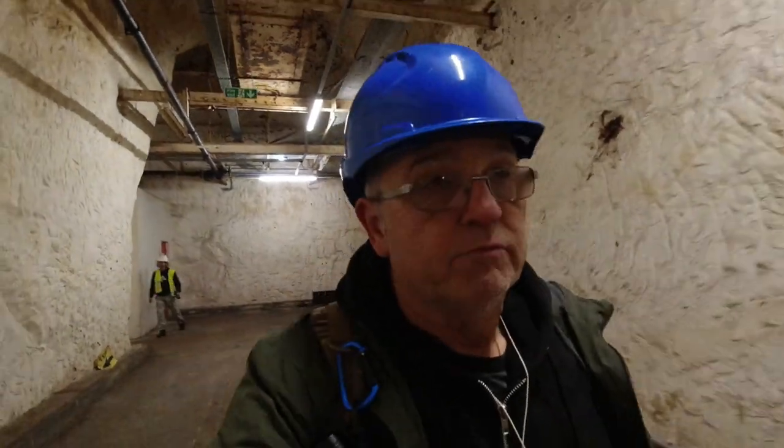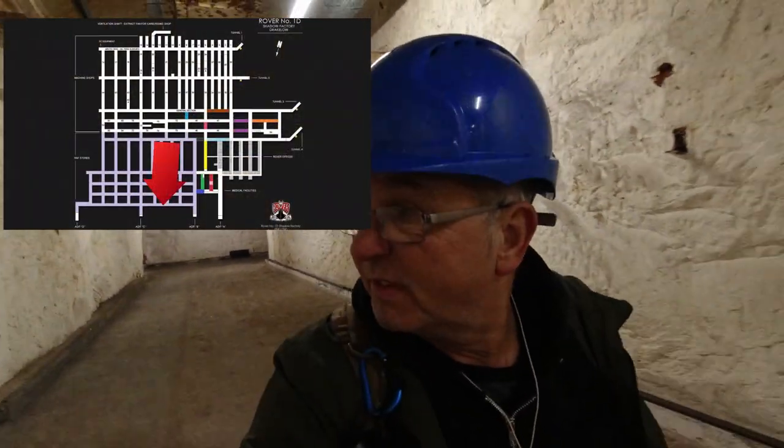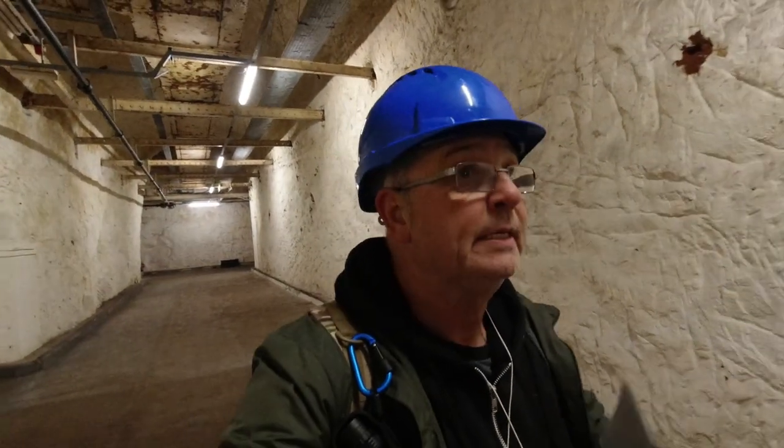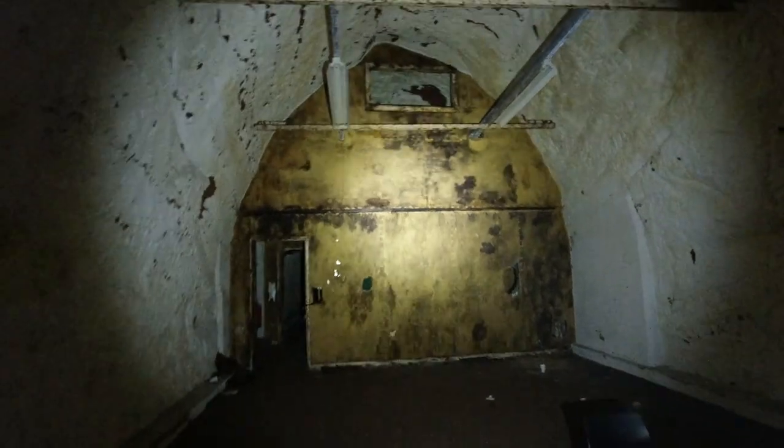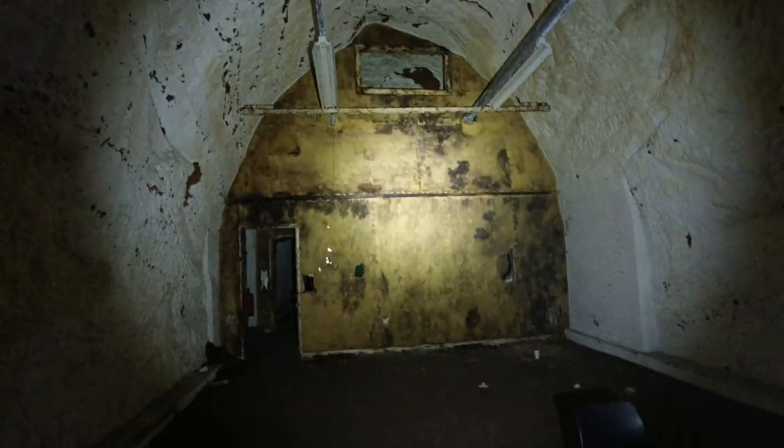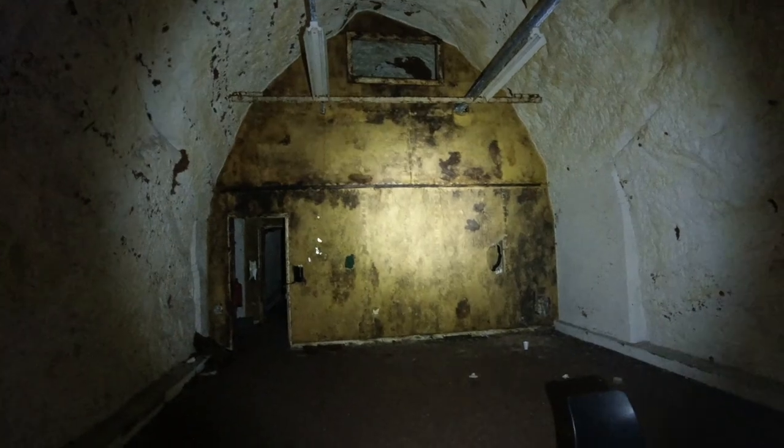So we just looked at the engine room. I'm walking down one of the tunnels with the ducting in. It doesn't have a name on it, but I'll point out on the overlay whereabouts I'm walking, and then you can give yourself an idea of where I am on the map. I don't know what this area is just off the tunnel that I'm in, but you can see where it's been cut out.